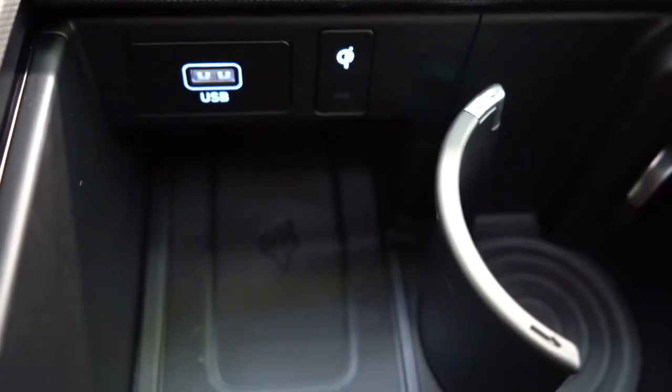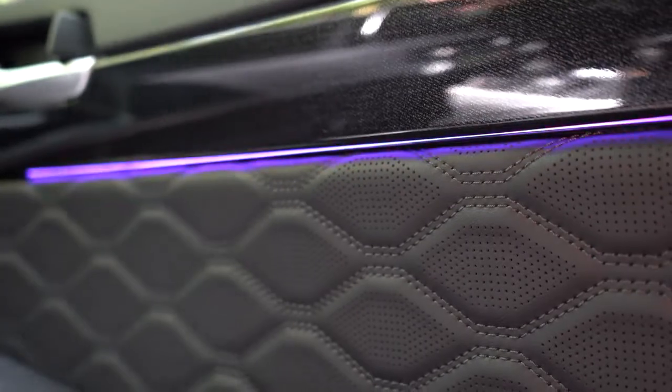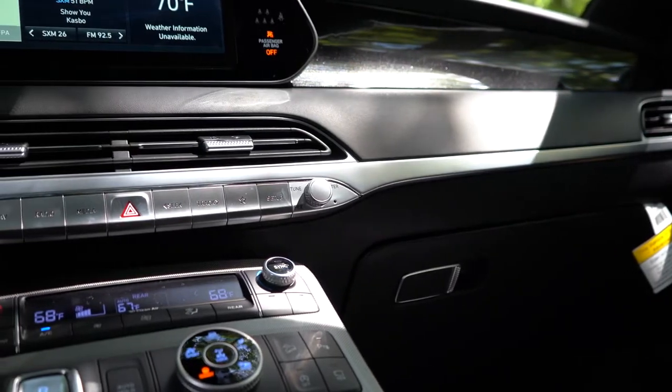But anyways, wireless phone charger comes with Limited and Calligraphy, as well as 64 different colors of ambient lighting. That is pretty darn cool. There is an in-car intercom system for the Limited and Calligraphy as well, and that's always fun to play around with, of course. Let me show you guys.